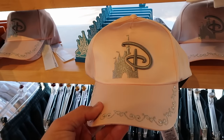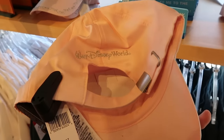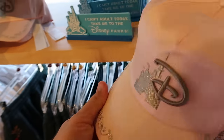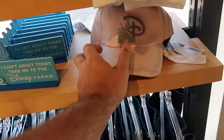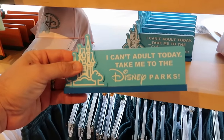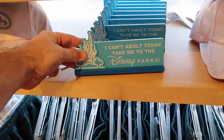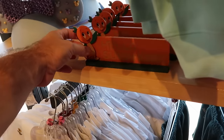Right over here is a really awesome baseball cap. It's embroidered with Cinderella Castle, the Disney logo, then lots of rhinestones. This one is adult size. It says Walt Disney World on the backside, $30 a piece. And there's a bunch of really cool desk signs like this one with Cinderella Castle: I can't adult today, take me to the Disney theme parks. These are $15. Like I said, they do have two different offerings.